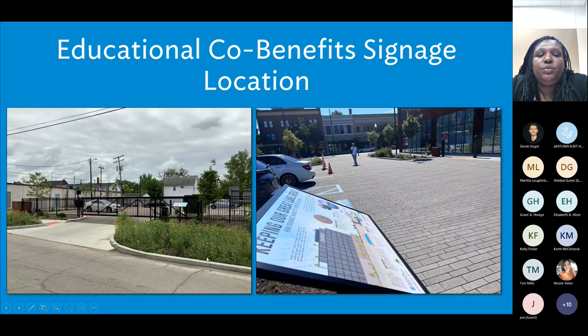Again, this here is about the location of the signage. Here on the left, you can tell this is a gated parking lot. I believe you need a key card access or something, but they put it as close to the practice as they could. When people are coming in and out, they can see it. And again, it's next to the sidewalk with people walking.